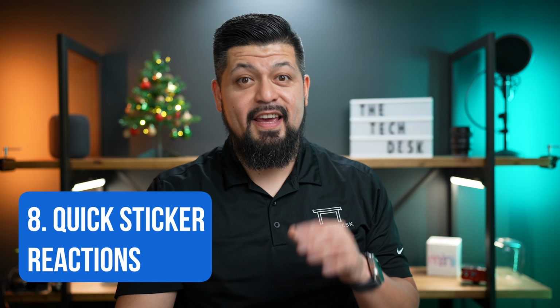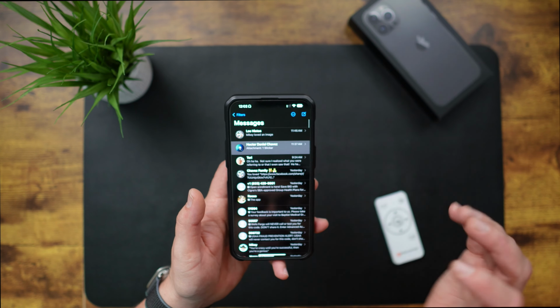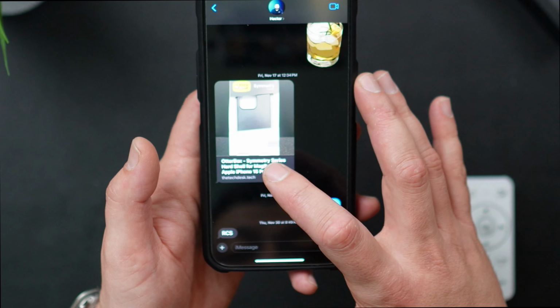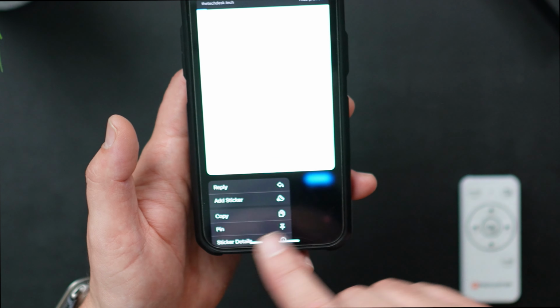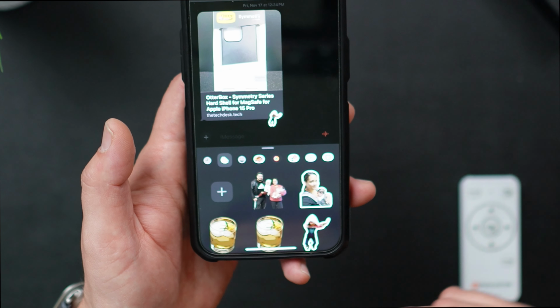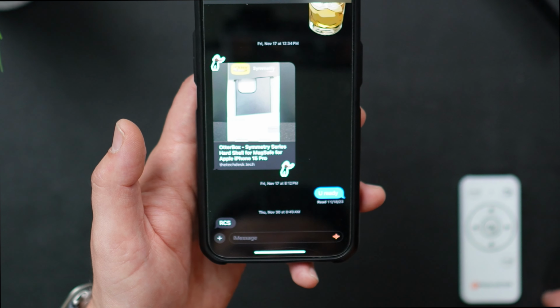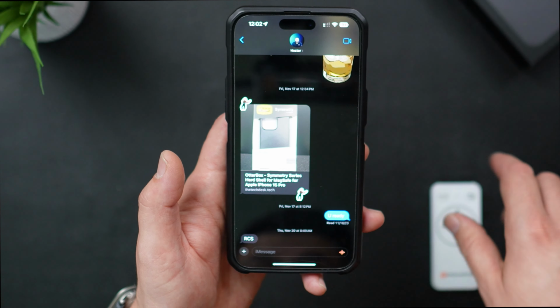Reacting in iMessage? It's more fun now with quick sticker reactions. Choose any sticker from your tapback menu to add a playful touch to your conversations. Let me show you what I'm talking about. Open up any conversation and then tap and hold on any message. Here you'll see the tapback menu pop up and you'll see the new option, add sticker. Then just choose a sticker that you've created and voila, your reaction is on the message itself.